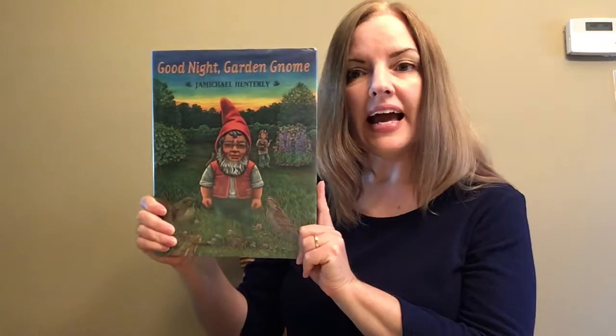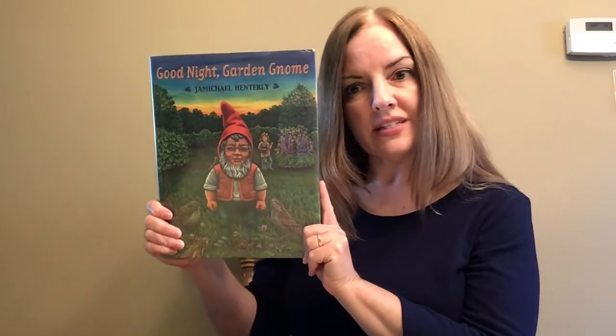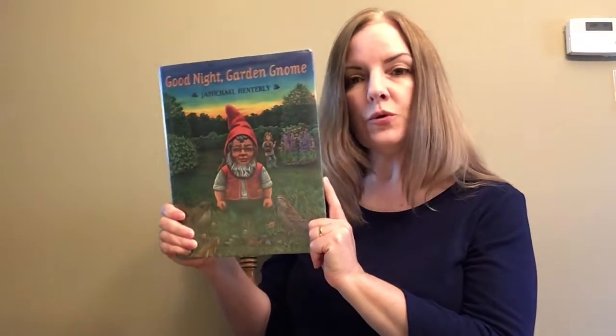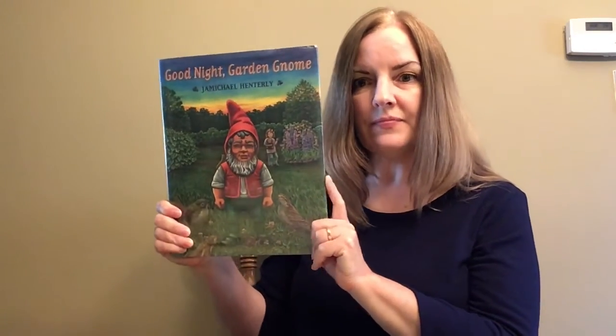Our first story is called Goodnight Garden Gnome. It's by Jamichael Hunterly, and this book has no words. It just has pictures. So let's see if we can figure out the story just from looking at the pictures.